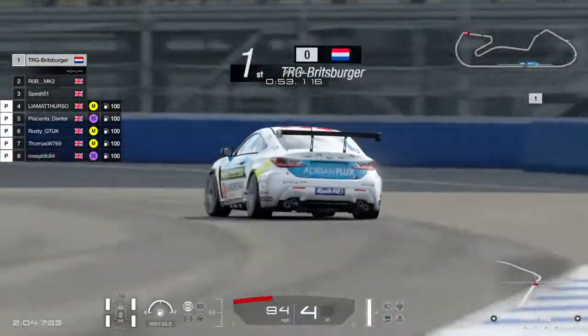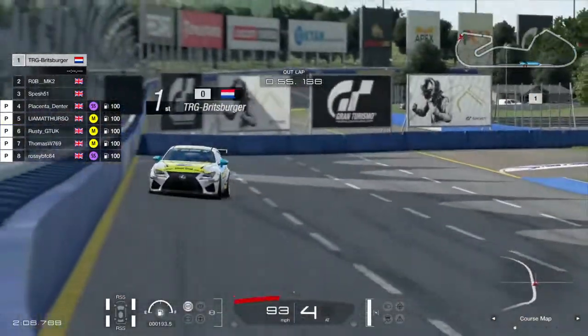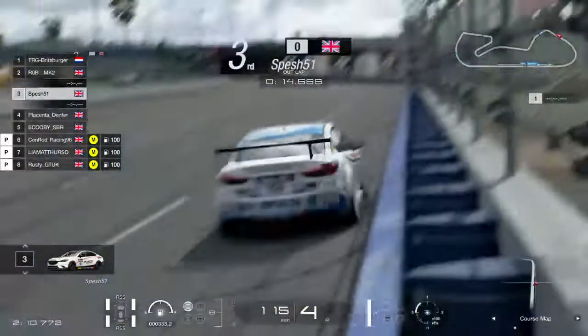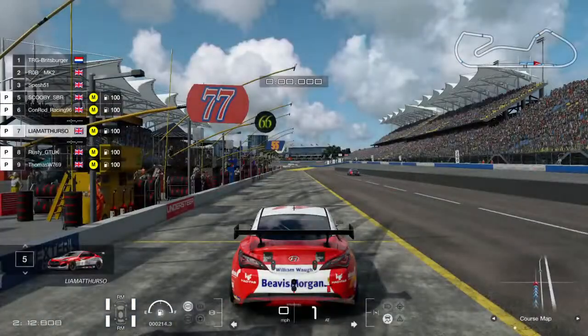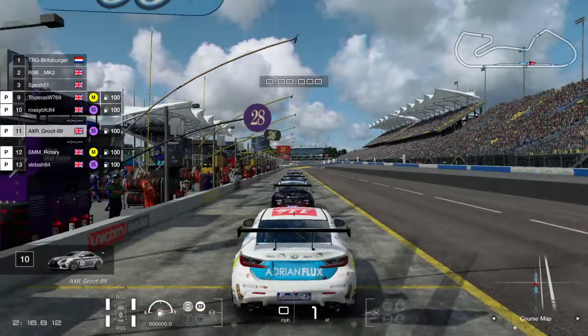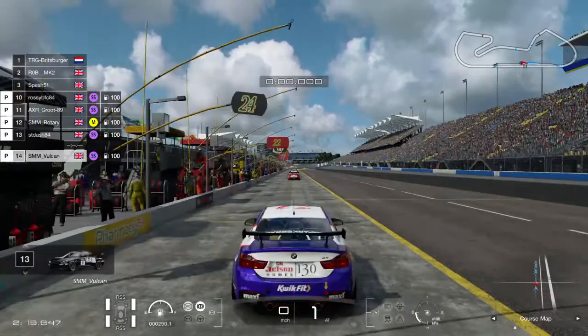You see Rob jumping out. Anyone make any tire changes? I hope no one made any tire changes because I wrote that in pen. Looks like we're staying the same. Yeah, I don't see any changes.